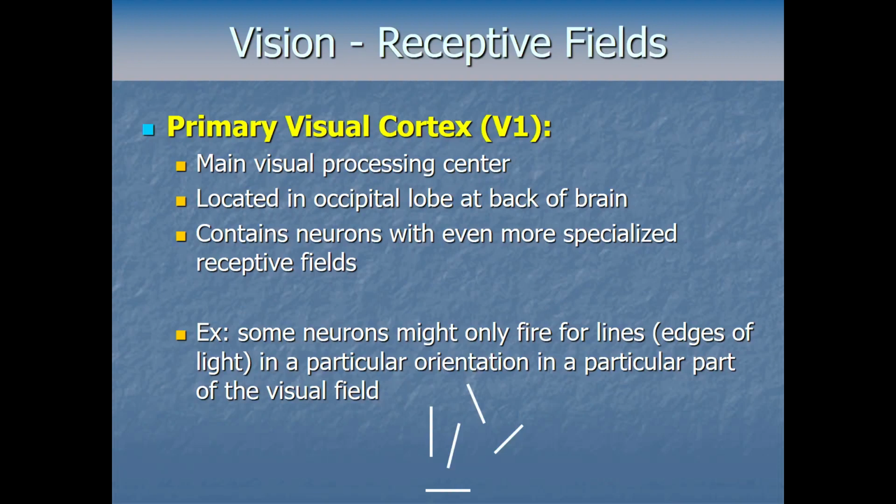But here, things still start pretty simple. So we're going to find neurons back here in V1 that have specialized receptive fields, specialized things that they fire for, but it's still pretty simple stuff. For example, a lot of neurons back there in V1 only fire for lines, what we might say are edges of light, which is another way of saying a contrast, a line of contrast in the visual field where things go from a little lighter to a little darker, where they change color.